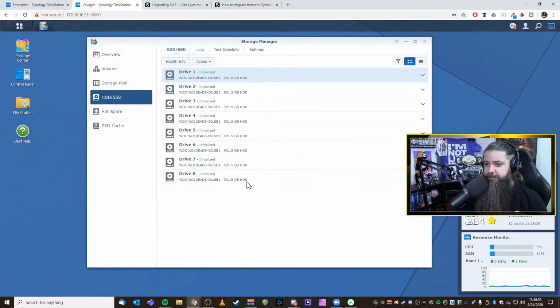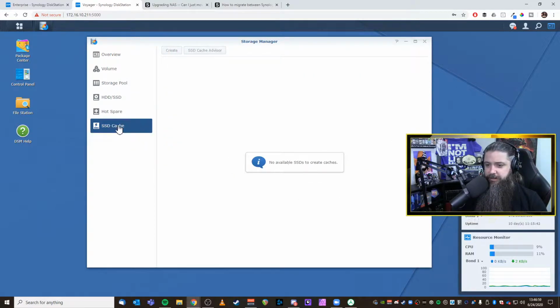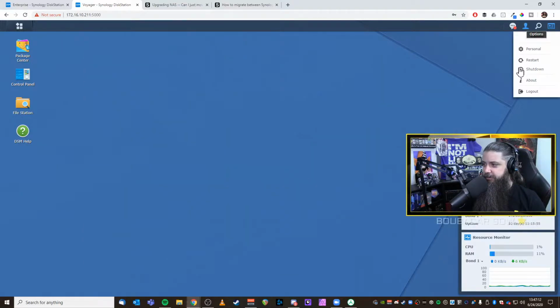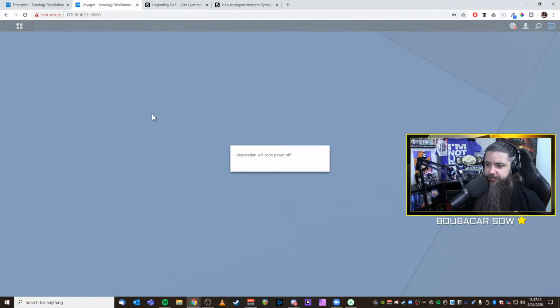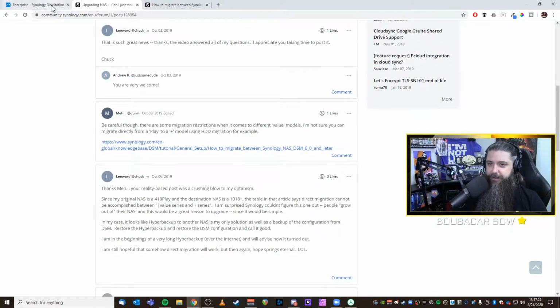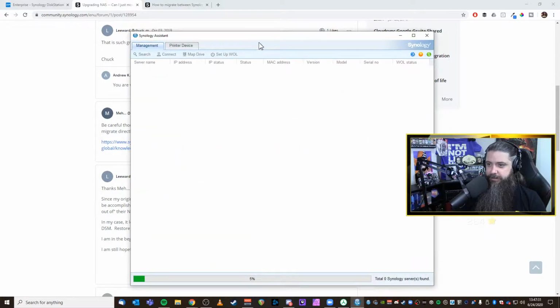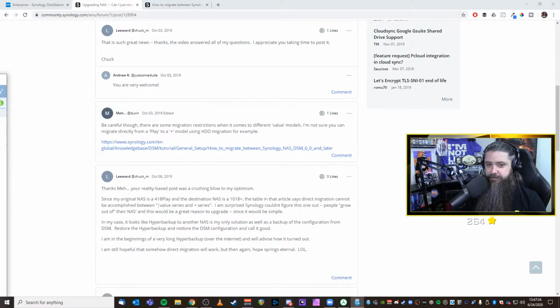Okay. So there's all the drives, all initialized, no hot spare, no cache, no storage pool, no volume, unused drives. This is pretty cool to look at in a sort of setup fashion to see all of that. All right, so now we'll just go shut down Voyager. So we've got a configuration saved. Disk station will soon power off. Fine. Is my Synology Assistant still on here? It is. All right. So we'll kick that guy off to the side.